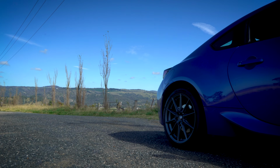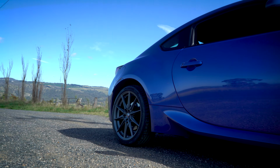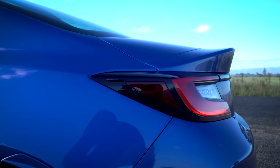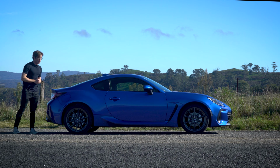They got some nice wide hips and some body matched little bumper extensions as well, and I just like how this little spoiler looks at the back to really finish and taper off the design. To be honest, Subaru's killed this design with Toyota in making a very iconic sports car look even better.